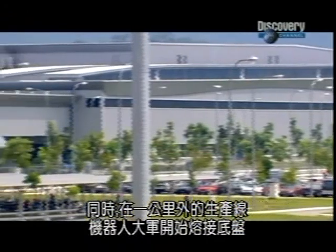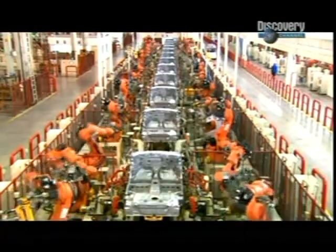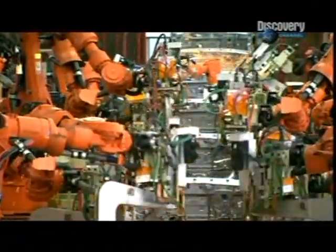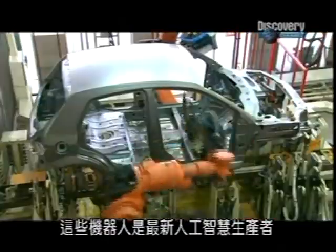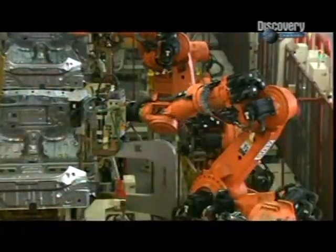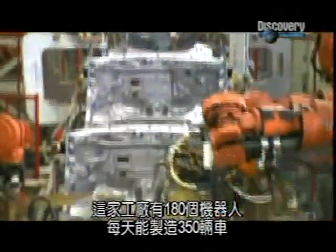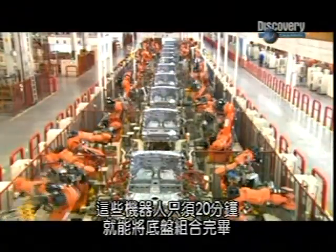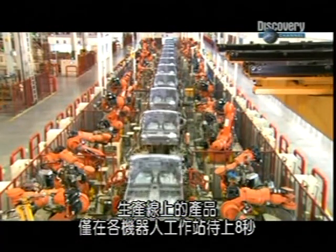Meanwhile, 1 kilometer down the line, it's time for a small army of robots to get to work welding the chassis. These robots are the latest thing in manufacturing artificial intelligence, and they perform their task with incredible speed, dexterity, and accuracy. And in this plant, there are 180 of them, making 350 cars a day. It takes these robo-whiz kids just 20 minutes to assemble this chassis. The line only pauses for up to 8 seconds at each robot station before moving on.